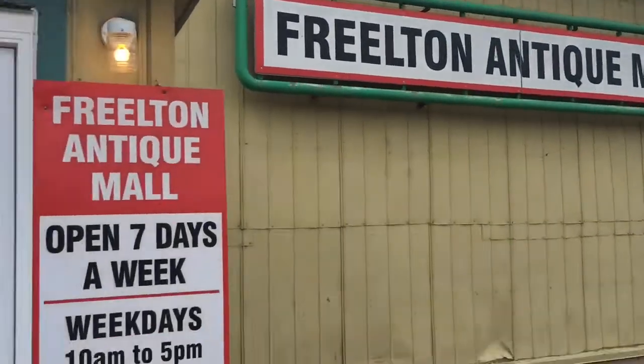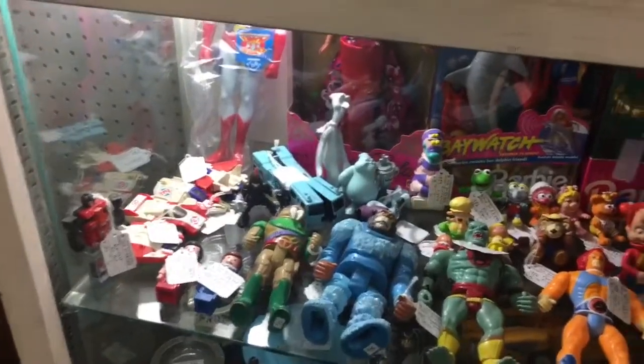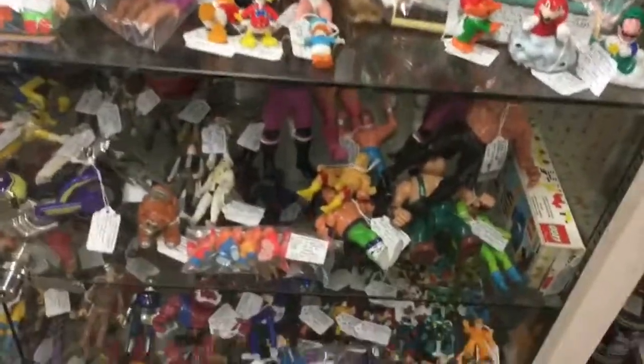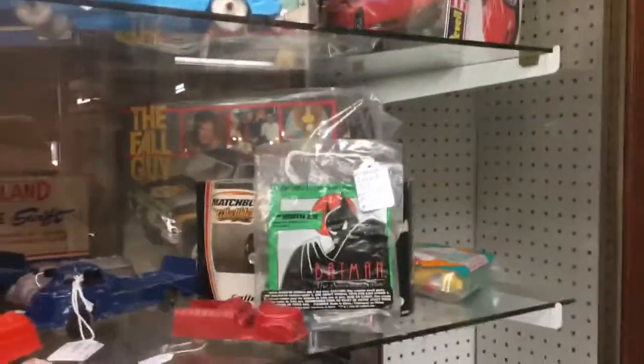Guys, today I had some free time and decided to go do a little toy shopping, a little bit of collectible shopping, and what better way to do it than in some of the local antique markets. As you can see here, just some Thundercats and other action figures, cars, you name it. It can pretty much be found at these places.